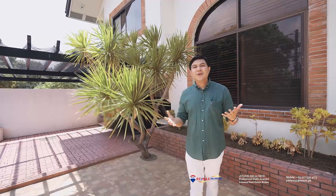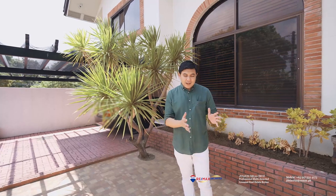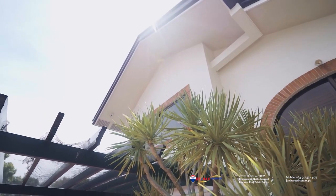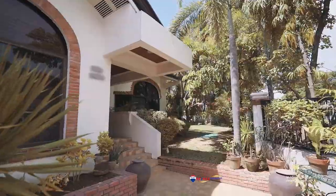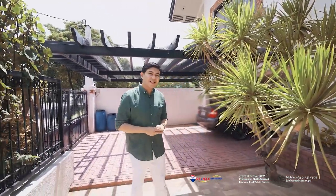So as we enter the home, you will already be greeted by this beautiful and charming facade. Looking at the materials that they use for the property, it gives you a very inviting and welcoming feel. The proper mixture of plants and architecture in terms of hardscapes and landscapes really give it a very nice and beautiful look. Over here to my right side, you will find a very spacious carport that can fit 4 cars.